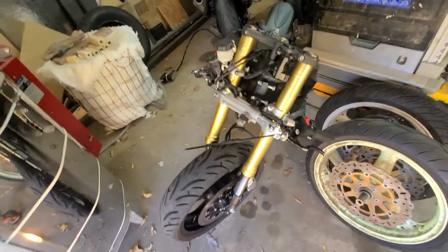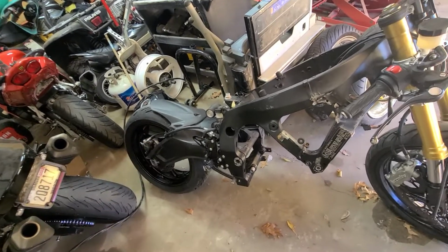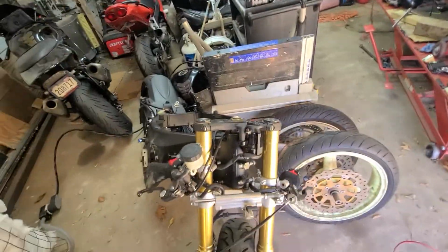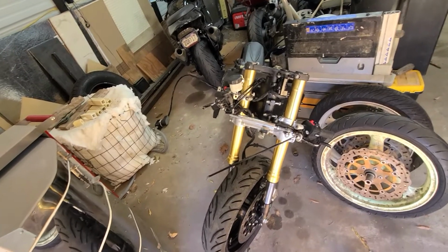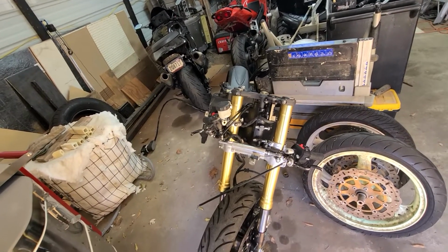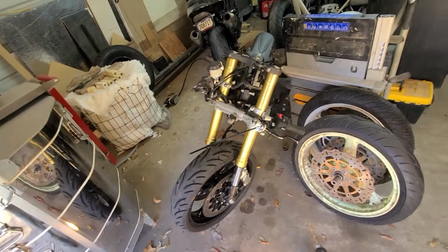So, this bike was wrecked. A friend of mine that owns it let another guy ride it, and the guy ended up hitting a curb. And my mind is wired to where I try to find out why things happened. You can speculate all you want, but let me preface this video by saying this is my own personal opinion and my own personal observation.